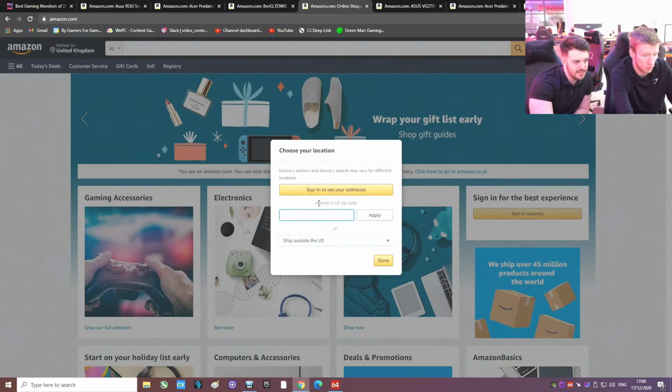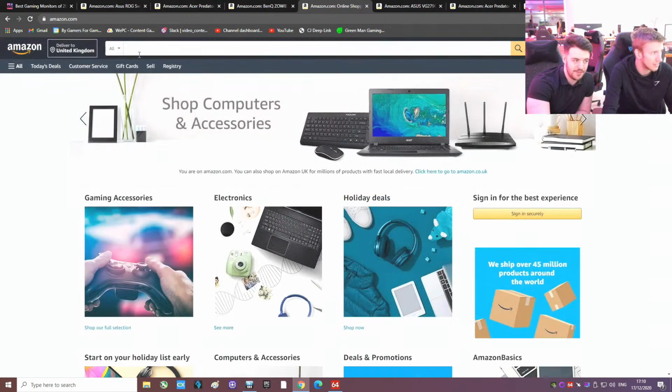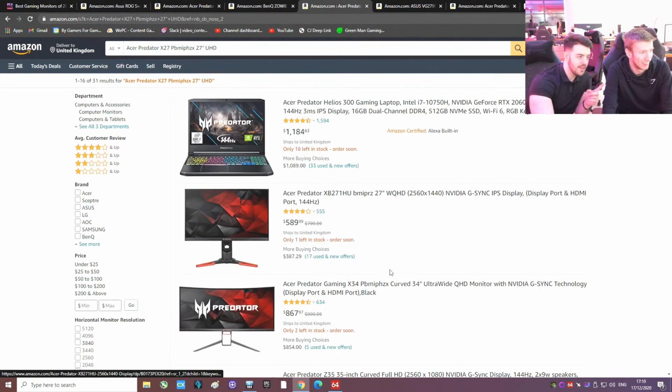Oh, lovely. Number lock's on. Number lock is on. There we go. Apply. That's not a valid US zip code. Do you even live in the US? No. Ah, that would make sense.